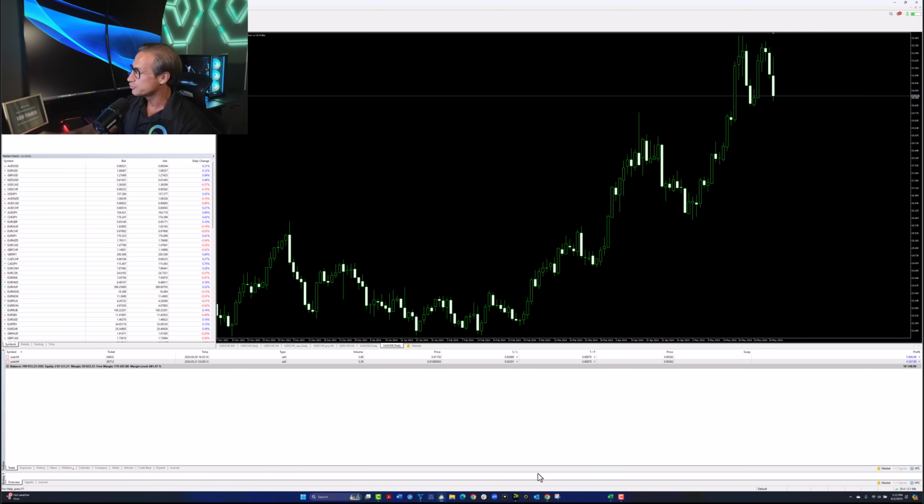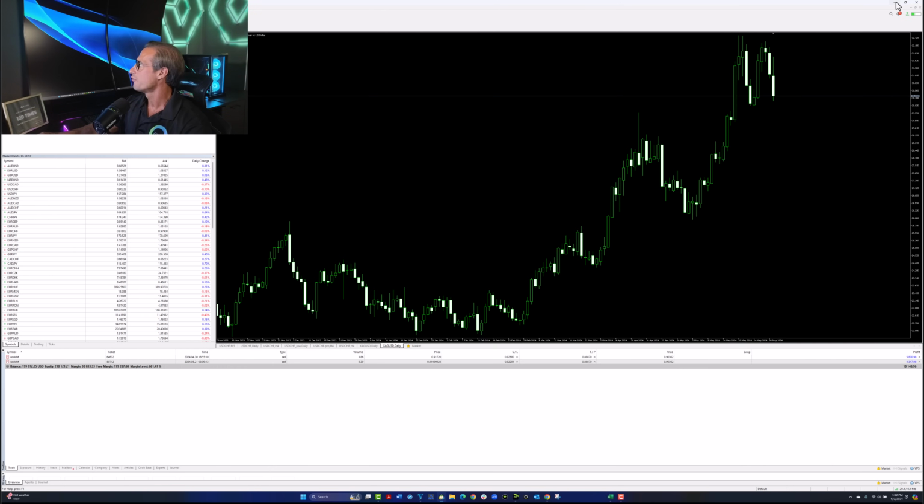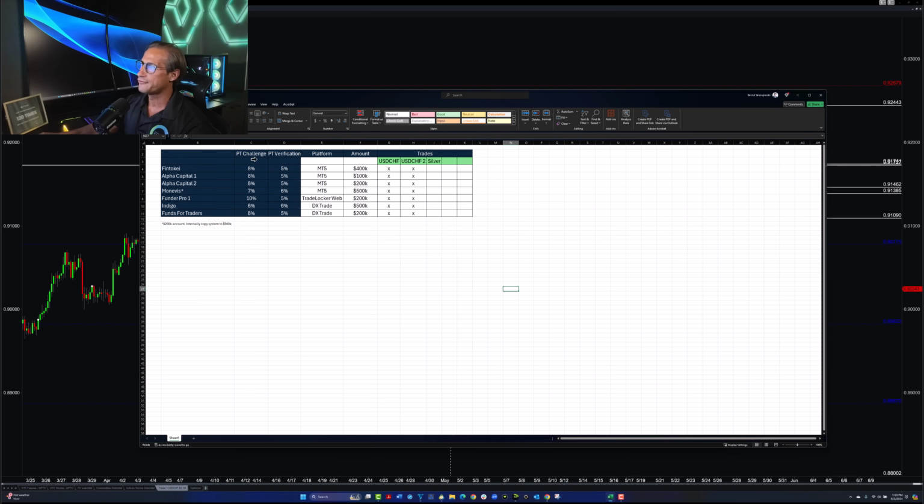Now, I'll show you on an Excel file how I'm dealing with these firms, because these firms have different challenge targets. Some of them are swap free, as I just showed you. Others have swaps, so I'm less in profit, so I need to manage them differently. With MoneyVis, I only need like 2% more, and I pass that one with this single USD Swiss franc trade by itself. Other ones like Thunder Pro, where I have a 10% profit target and I have swap on top, obviously I need a bigger movement, and maybe the help of another trade as well.